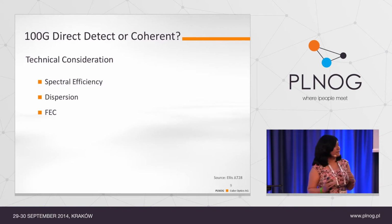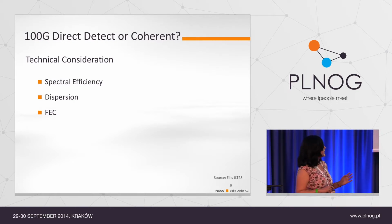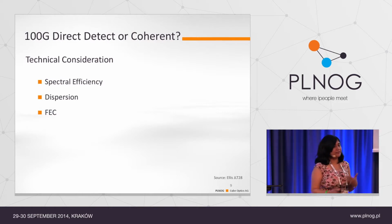What I'm going to show you here is a comparison of the different technical, economical, or practical considerations that you have to make before you decide if you want a 100G direct detect or 100G coherent. In technical consideration, of course, there's a question of what kind of fiber I have. I might have a very old fiber that has losses I cannot practically find out, or I might have 10G neighboring channels that also impact the 100G signal, because with a higher number of 10G neighboring channels, you might get some XPM or a kind of crosstalk from the neighboring channels.